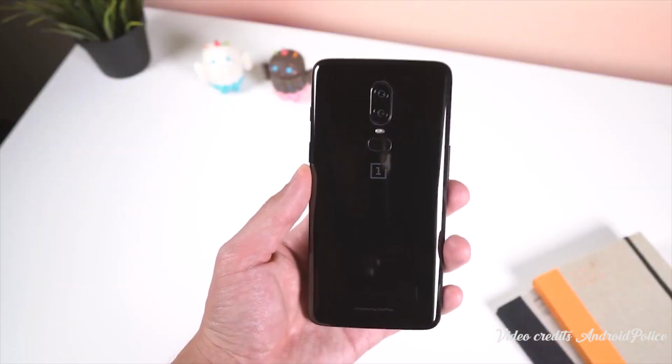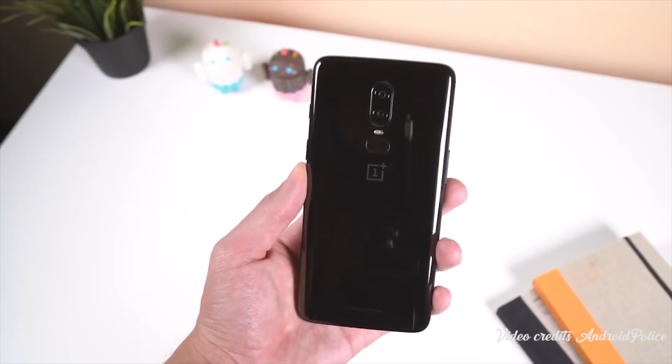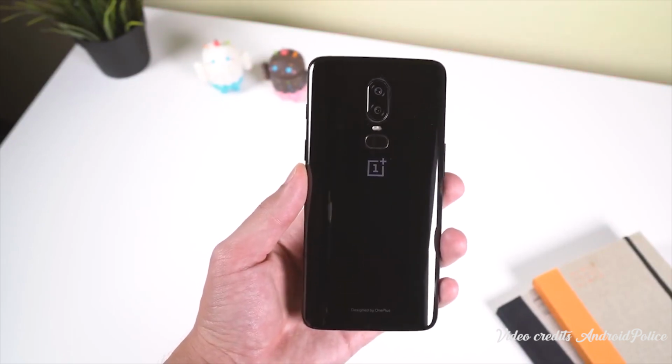Up next we have the battery. The S9 has a battery of 3000 mAh, while the OnePlus 6 has a battery of 3300 mAh. Now, a larger battery capacity doesn't always mean that the battery life is better. In my opinion, this point will go to the S9.